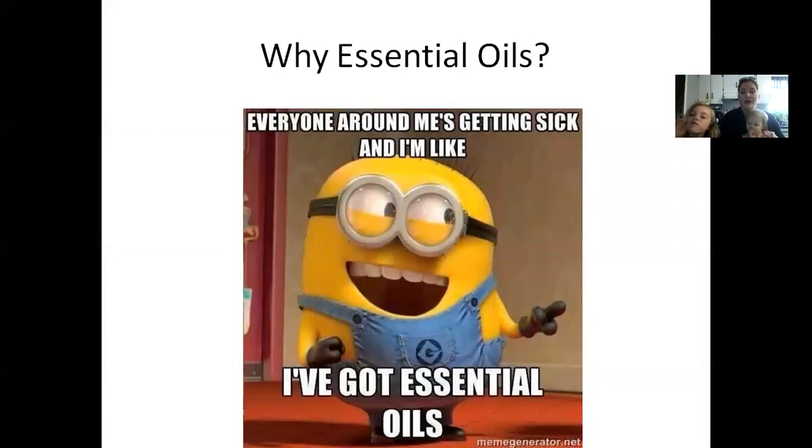But I think we rely way too heavily on them. We are a very quick fix society right now. We go to the doctors for every bump, bruise, cough, fever, headache, upset tummy, everything.